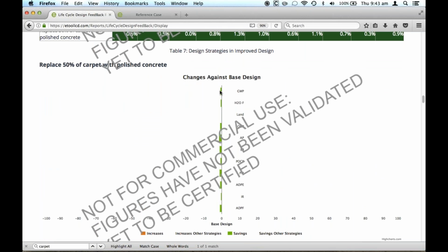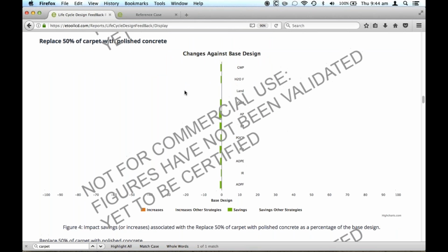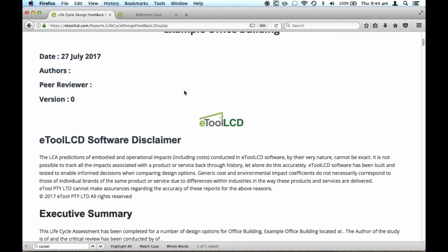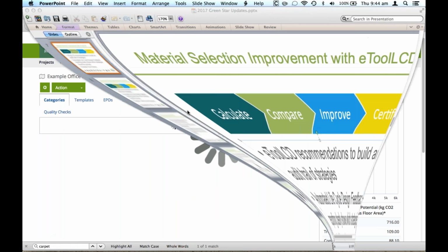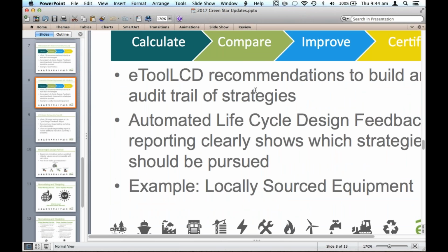So it's a small change in the scale of the building, but it's definitely positive for all the indicators that we're looking at here. So it looks like, from an environmental perspective, that strategy would be a great one to pursue. No chance of a negative trade-off there, effectively. So I'll just go back to my PowerPoint presentation now and get back on track. So that's how you can use eTool LCD to facilitate making a decision on design changes.